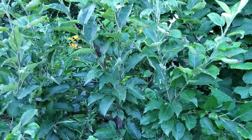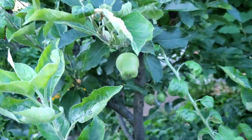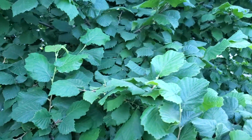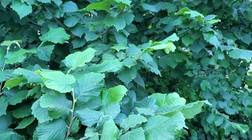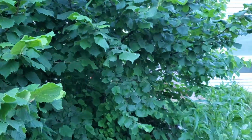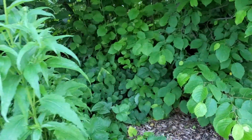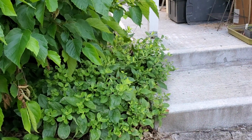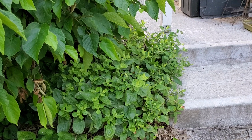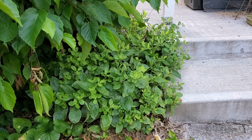We have an apple tree here in the front. This is a dwarf apple. It's starting to produce. And a hazelnut bush here out in the front, and we get a pretty good crop of hazels every year. But this is our echinacea, another native. Tucked under here with a good eastern face is Solidago drummondii, the cliff goldenrod.